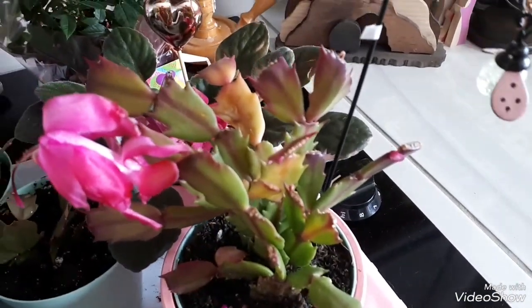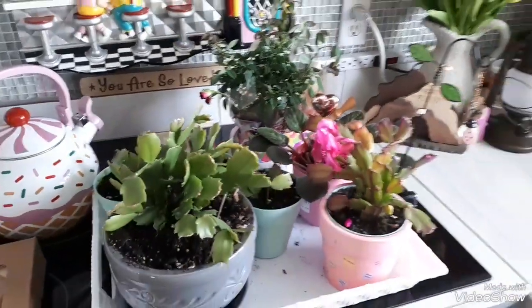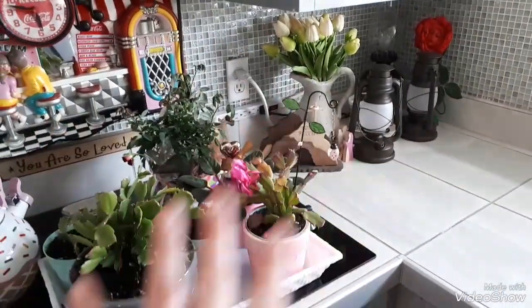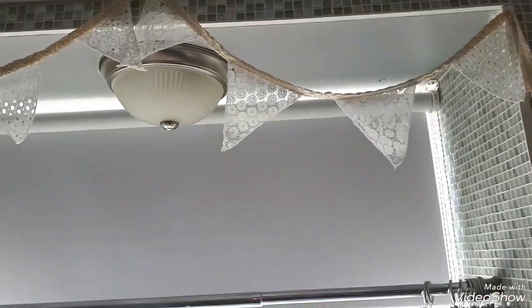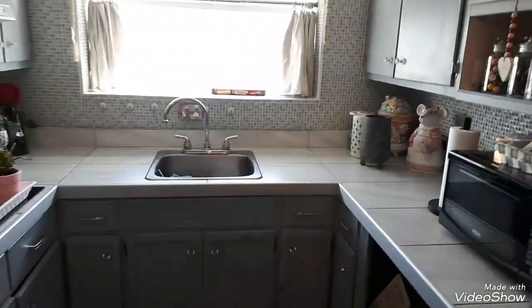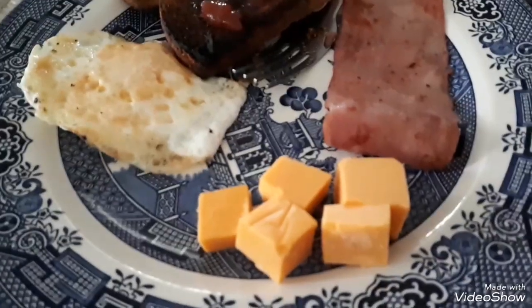It blooms a couple times. So there's the rest of my decor that I gotta set back up, but I just thought I would show you guys while I had it out. See, this is spring. The flowers. If I could just have all this on my counter, it would be so pretty. But yeah, I wanted to show you guys the new shade we got in our kitchen. That's going to help us out a lot. Look at that. Wonderful. Yummy.